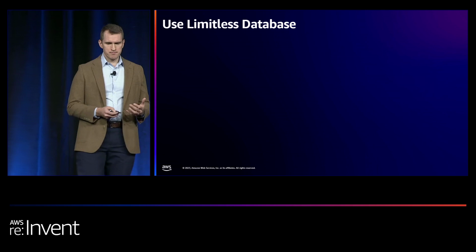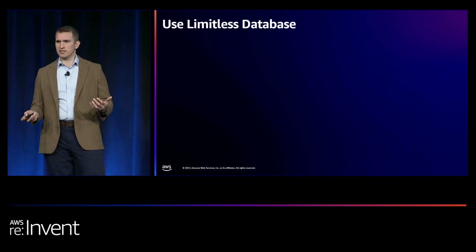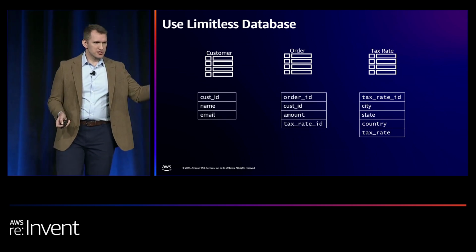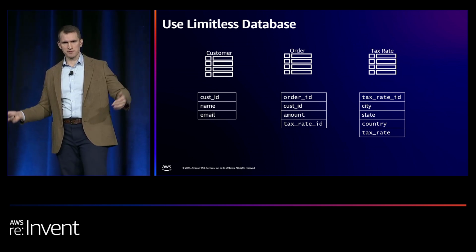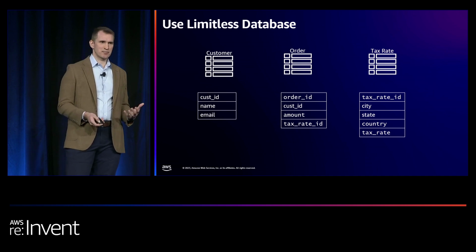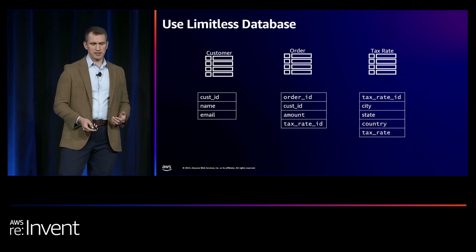So if those are some of the benefits of Limitless database, how is it that we actually go about using it? To illustrate this, we're going to take a look at a very simple sample schema, drastically oversimplified. We've got 3 tables: customer, order, and order details. We're going to assume we have the world's simplest e-commerce application, and that we use this schema, this database, to process orders and collect the appropriate sales or VAT tax based on the city or country that our customer lives in. And now we're going to look at how we would scale this database using Limitless database.